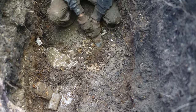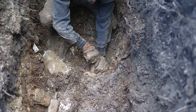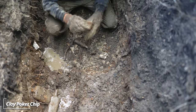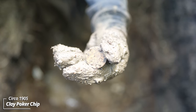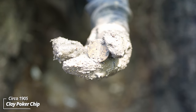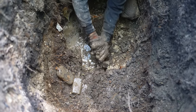This is the last of the use layer. There's a ton of broken glass down here, broken crockery. That is what I think it is. This is significant. So this is a poker chip. Shows they were gambling at the place. I guess it was a saloon and possibly a gambling house. Wild. I think this pit's done.